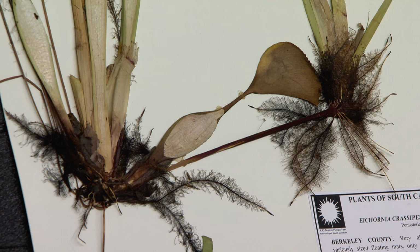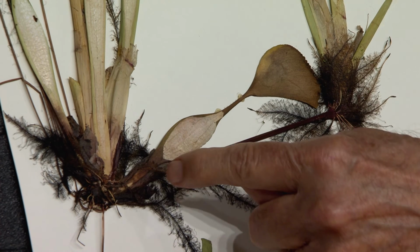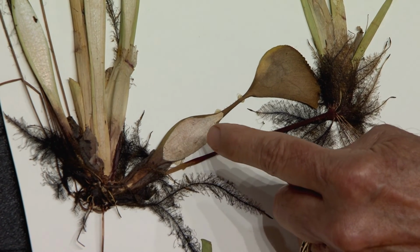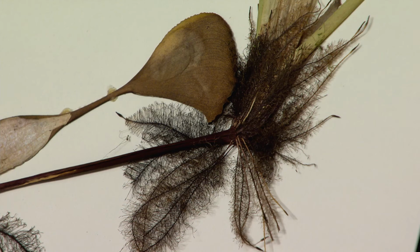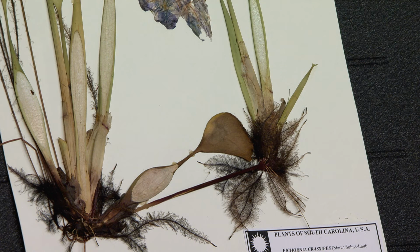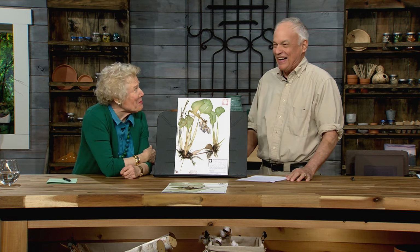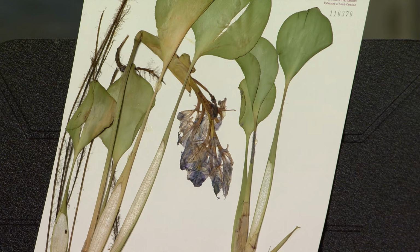It's got a rosette or a cluster of leaves down at the base of the plant, which are filled with what we call aerenchyma. That is, the tissues are nothing but cells that surround air. Whoa. So very spongy, and of course they float. So it has its own inner tube. Yeah, basically, it's got an inner tube. What a clever plant. Yeah, like one of those water noodle things, a pool noodle.